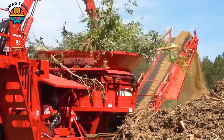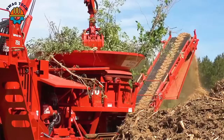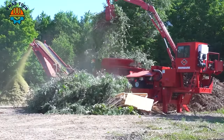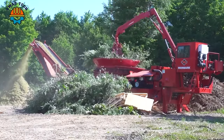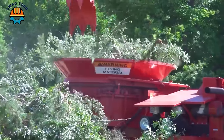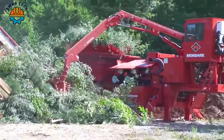With a 600 horsepower cat engine and 318 horsepower clutch, the Morbark 1100 barrel grinder is capable of crushing large volumes of wood scrap with ease, turning it into high value fuel and used in consumer products.